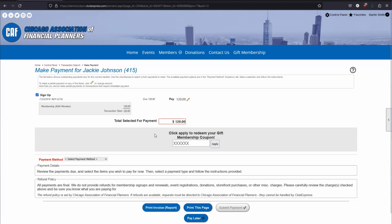And then the same is true for our merchandise, for our storefront. If someone is making a storefront purchase, they would land on this page as well once they are done making a purchase on the storefront. So this is the same payment page we'll see no matter what kind of transactions they're going to do. They'll always land on the make payment page. They'll see all of the transactions that are available to them. Right now, because this is a sign up transaction, I can enter this code. And there's my half off code.